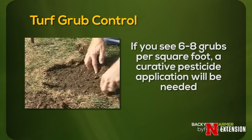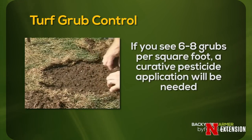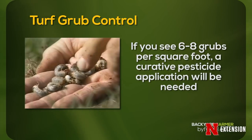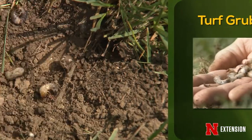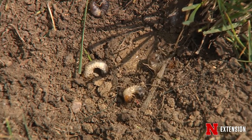If you see 6 to 8 grubs per square foot, it's a good thing to go out and treat that so that you can replace the grass that's been damaged. It's not going to come back, but you can replace that turf and then hopefully treat those grubs so that they'll not be there damaging that new grass. You can get a professional to come in and use those products, or you can apply them yourself.